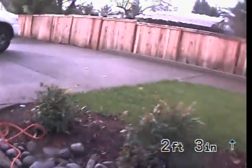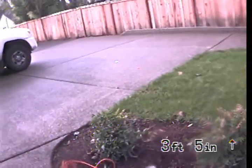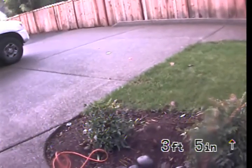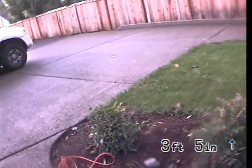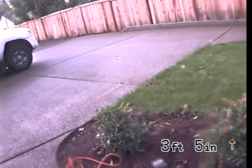So you can kind of see those little red markers, and there's a bright yellow one in the middle. That bright yellow one is right where the possibly broken portion of the line is right there.